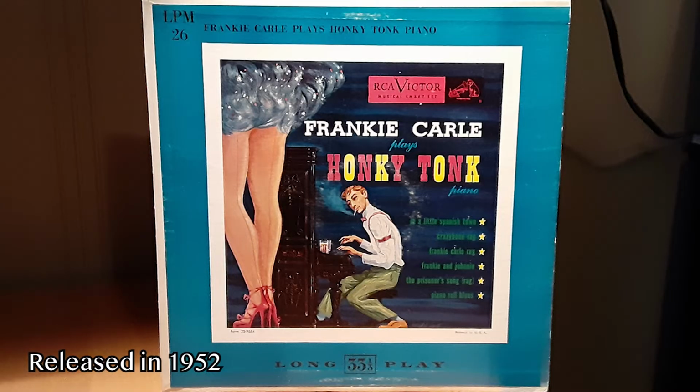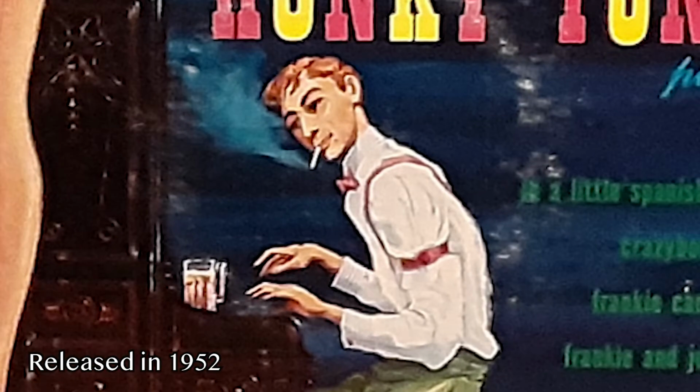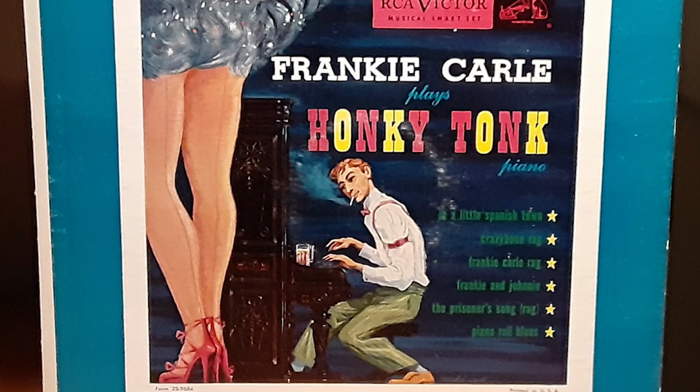This one, an RCA Victor record, same scenario: the guy at the piano with the drink, the smoke, and this time instead of the doors, he's got the legs of a girl in the foreground. Frankie Carle plays honky-tonk piano.